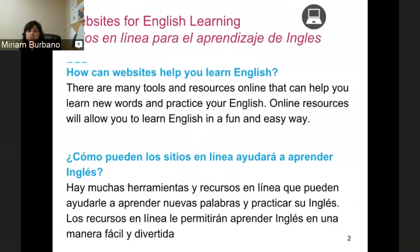So we are going to see a couple more things. Let's see how we can use technology, something that is really fun, that is easy because you have it in your phones, because you can use it while you're waiting for something, or maybe when you are ready to go to sleep. Those are the things that we want to share with you.